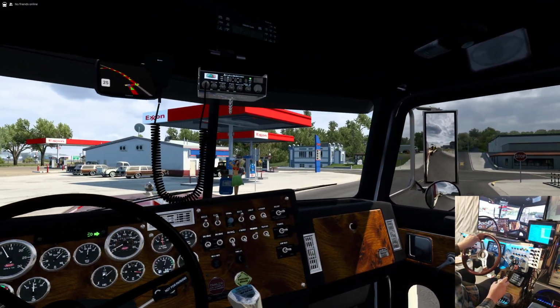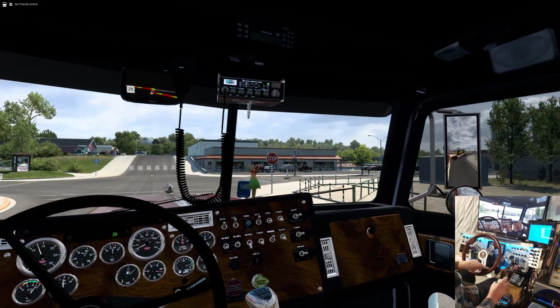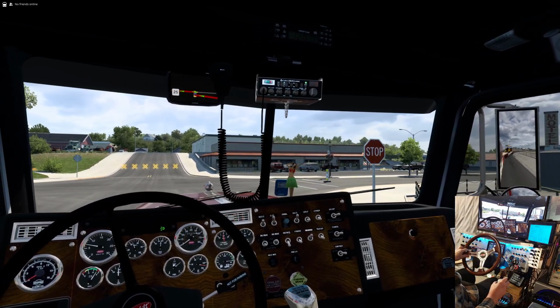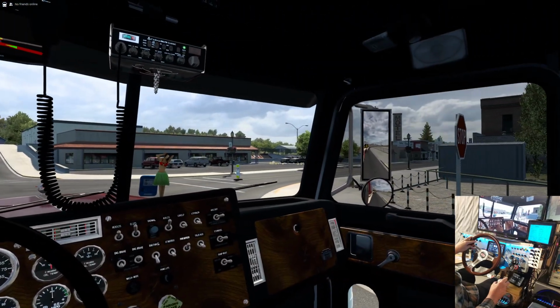You just have to watch that trailer come in real quick. See, near the end of the turn? It's almost on the curb now. We might have just touched it. You gotta really watch this thing.